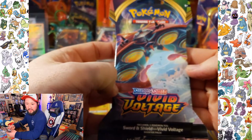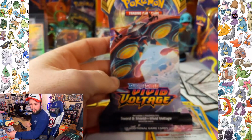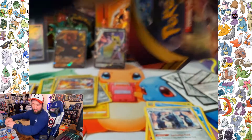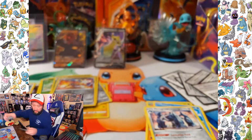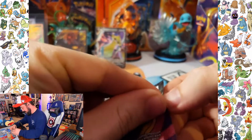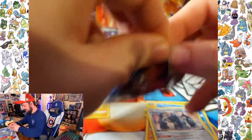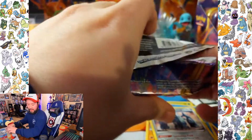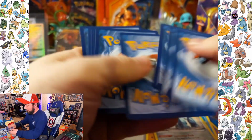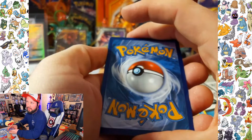It all falls down to this. The last pack, Vivid Voltage. What can we do? Can we get some fire? Is there fire in pack number 3? Out of those 3, who commented 3? Who commented 3? We got a celebrity art. Who commented 1 or 2? You're kind of off as well, so let's see. We've got the last pack, pack 4. All right, what haven't I guessed? Let's go fighting.